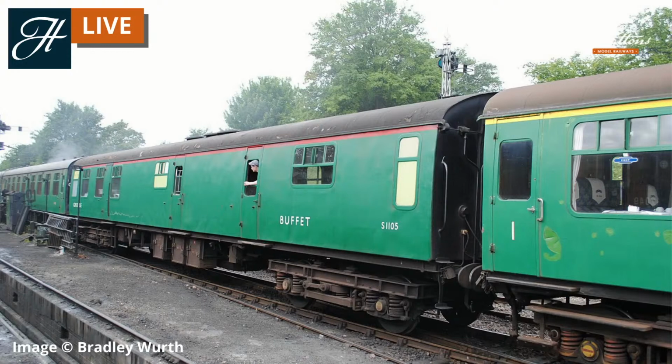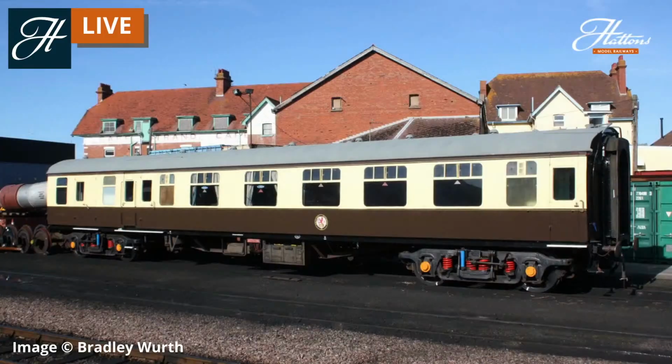However, some of the regions were given their own independence, with the Southern region painting its Mark I coaches in the Southern green livery, similar to the livery carried by the Bullied coaches right at the end of the Southern Railway. The Great Western was allowed to return to its classic chocolate and cream livery, which had been carried by coaches in the west of England for quite some time before.